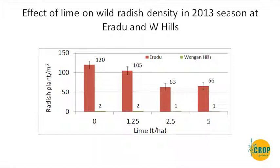So, for the first time in 2013, we have observed a reduction in the density of radish, and the overall reduction here is about 30% if we take the average of these three.